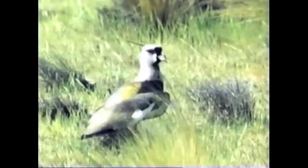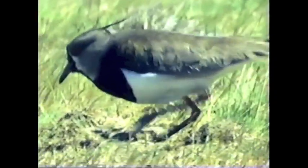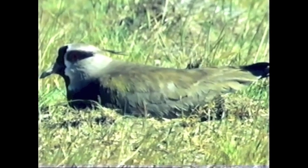Her eggs are well camouflaged. They look like pebbles, making them hard to see from above. The lapwing mother draws attention away from the nest, pretending to have a broken wing. She's hoping the vulture will be more interested in her than her eggs. If she'll do all that just to save those eggs, just think what she'd do if that vulture came any closer. What an excellent mother she is. Oh, not again.